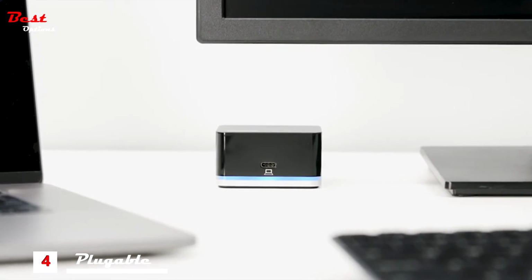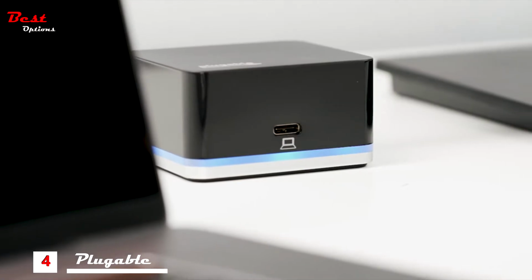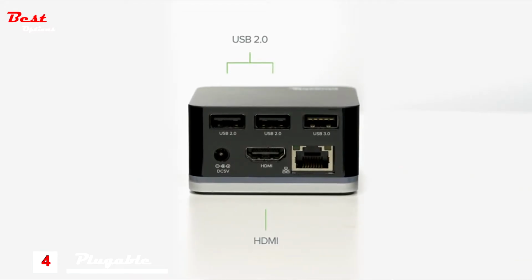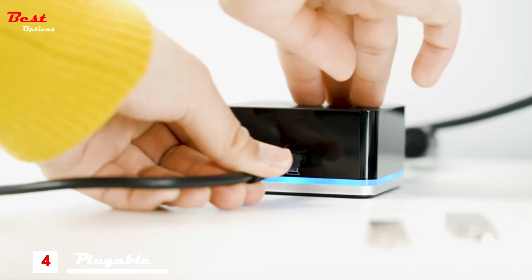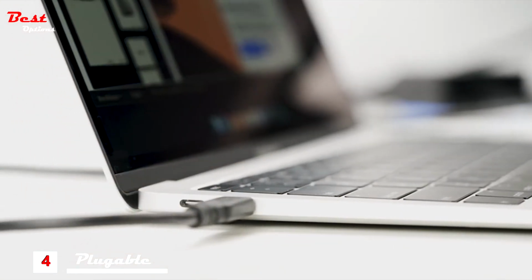Meet Plugable's smallest docking station, the Cube. The tiny but mighty docking station. The Cube provides HDMI, USB 2.0, USB 3.0, and Ethernet ports, all connected to your laptop through a single USB-C cable.